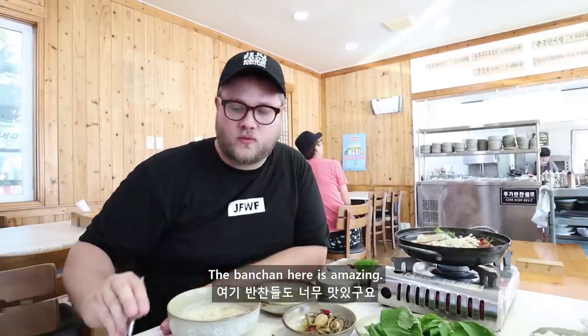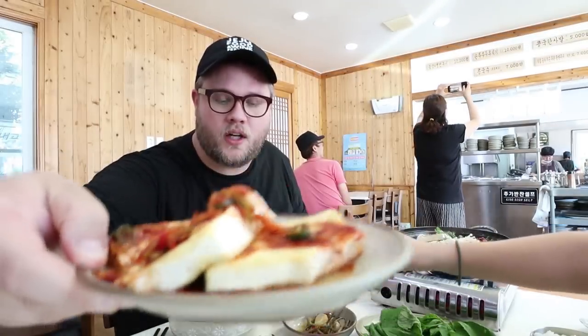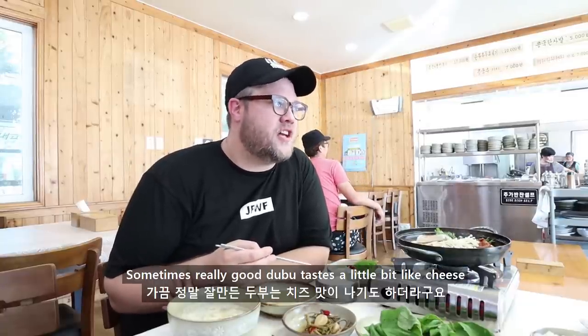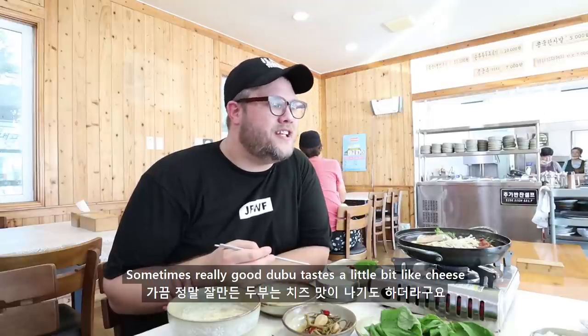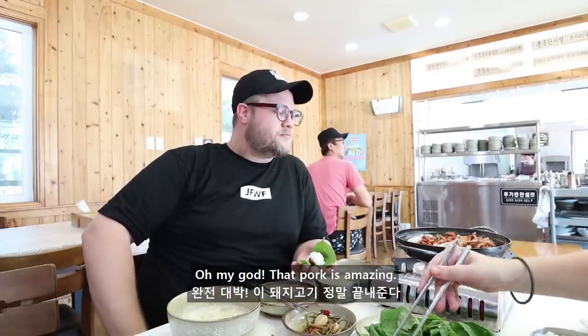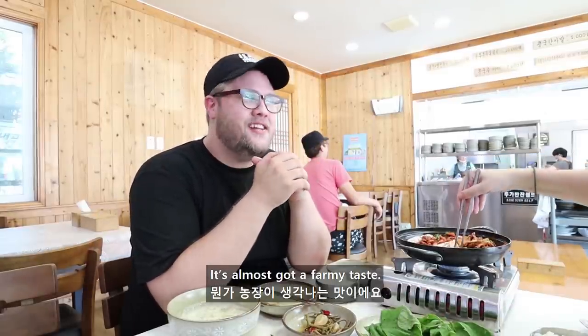The banchan here is amazing. They have fried dubu in durgiram. Durgiram dubu. Here we go. You know, sometimes really good dubu tastes a little bit like cheese, like a really, really mild cheese. We have to eat a couple more times today. Oh my god. That pork is amazing. It's almost got like a farmy taste.